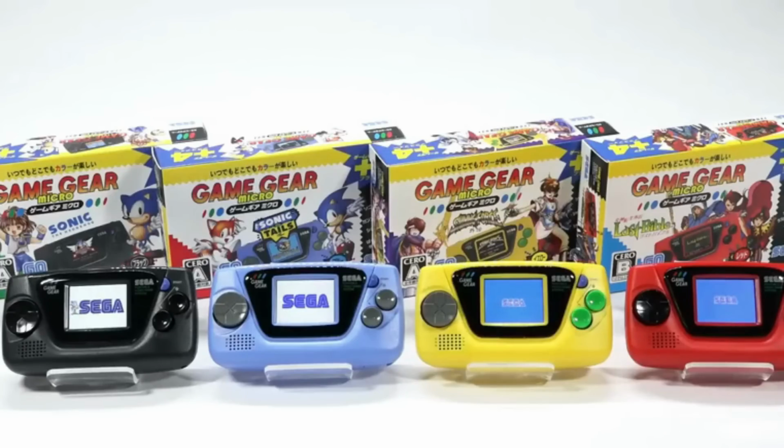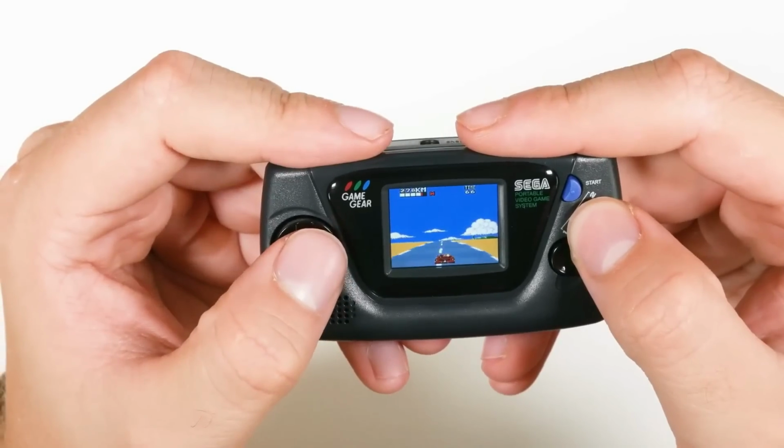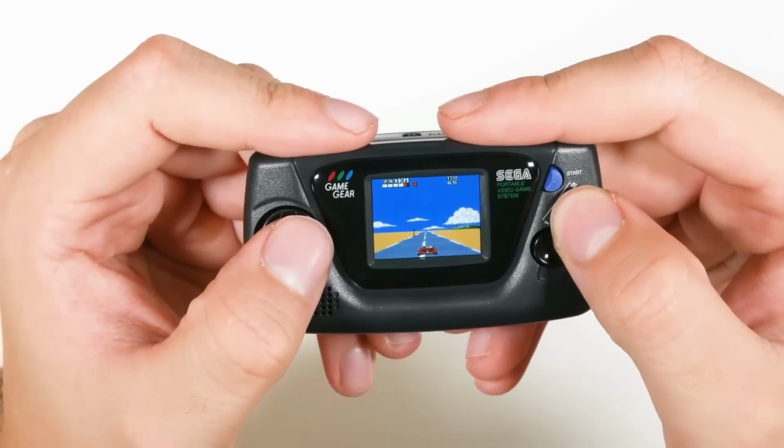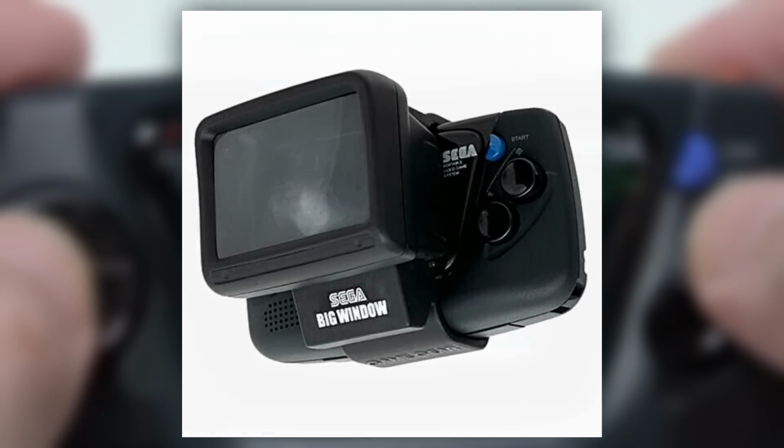Each model comes with 4 games, and there are 4 different models to choose from. And if you're feeling extra fancy, you can even get a special magnification accessory, the Big Window, which makes the screen a bit bigger and easier to see.